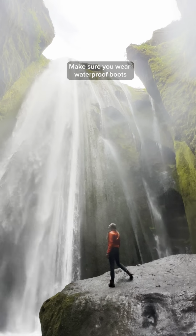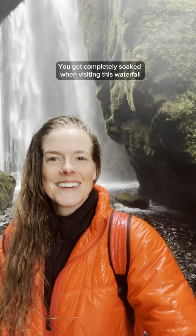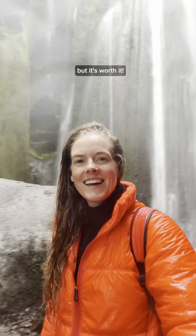Make sure you wear waterproof boots and suit up in waterproof trousers and a waterproof jacket as well. You get completely soaked when visiting this waterfall, but it's worth it.